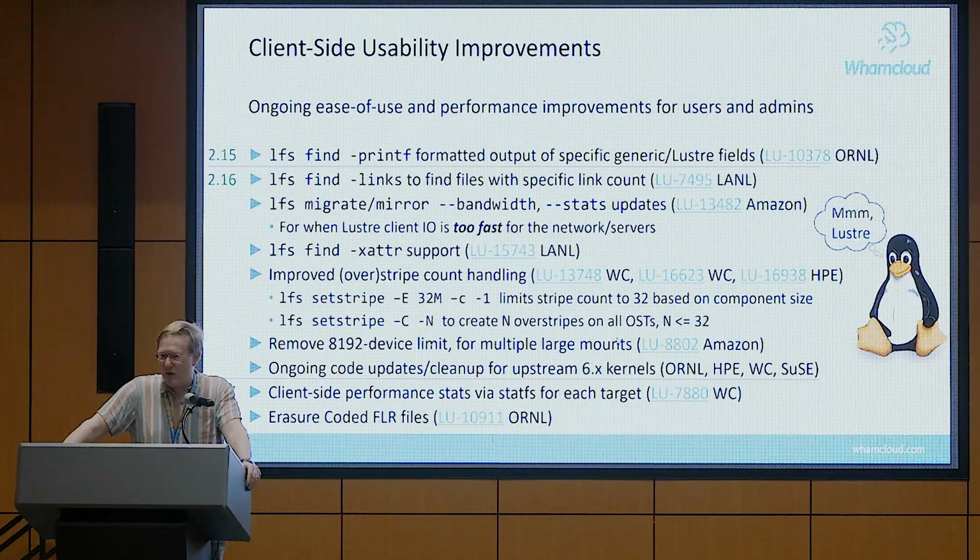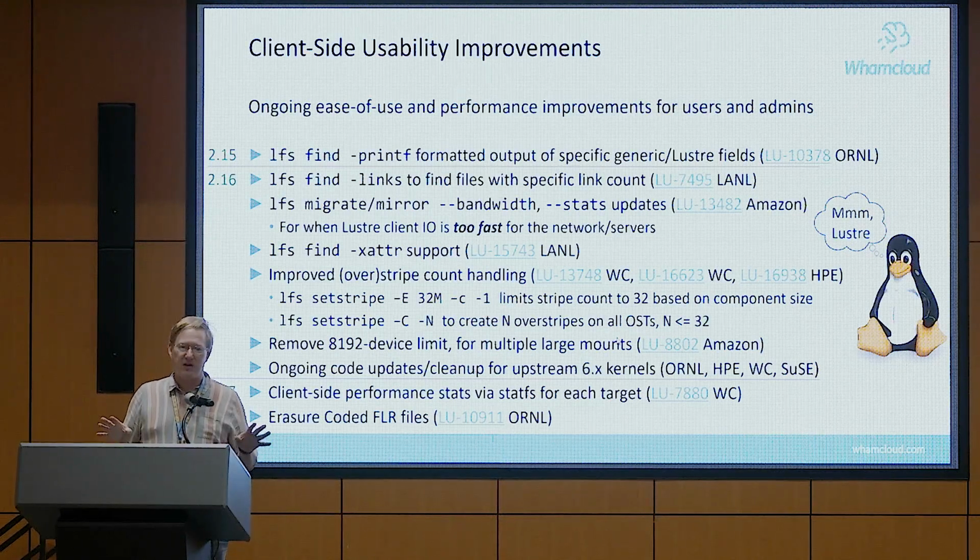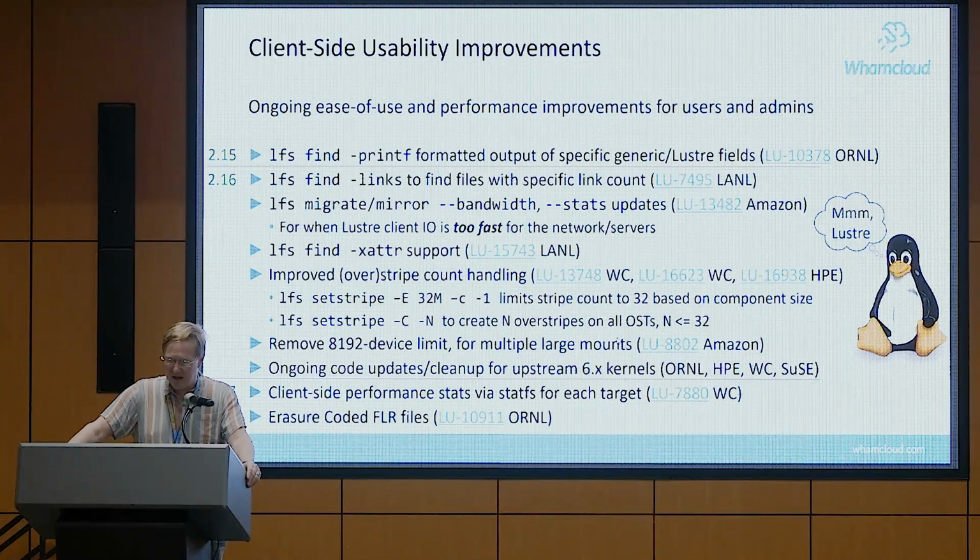Overstriping is a way of putting more than one object onto a single OST, so that you can avoid some lock contention. It's not just in the file system locking, in the backing file system, ext4 or ZFS locking, but also at the Lustre level. If you have a file that's striped across 1,000 objects, now you get 1,000 DLM locks. And so if you have a very highly contended file, you can actually multiply your Lustre locking resources on that file to get better concurrency on the file. And that makes quite a bit of difference if you have contention.